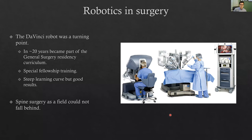Now robotics. Most of us initially heard about robotics thinking about the Da Vinci, right? And this is how the Da Vinci looks. There's a console where the surgeon sits, and somebody helps move the arms, but the surgeon is looking at their view here in the console, moving their hands and moving the robotic arms. It's been around about 22 years since FDA approval. Now some of the general surgery specialties do have a fellowship on that, which will be relevant when we talk about the impact of training.